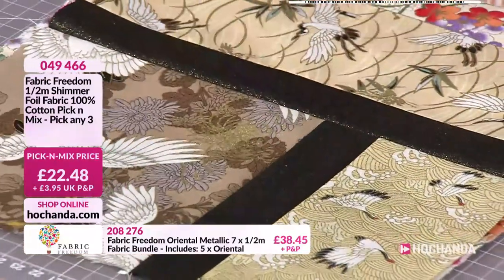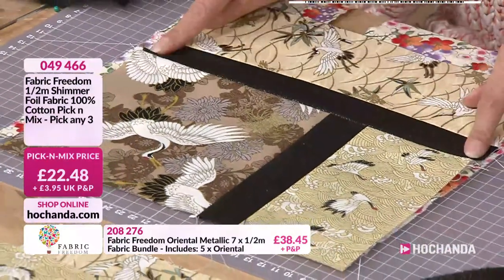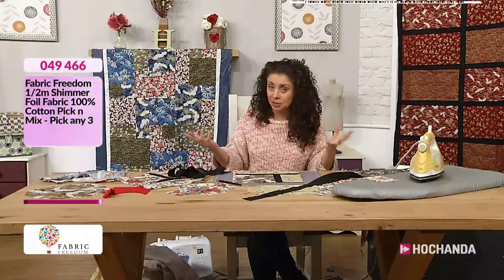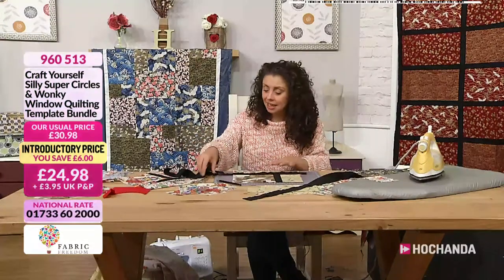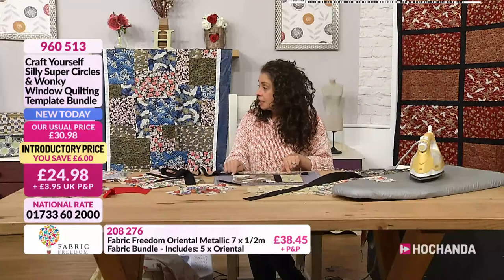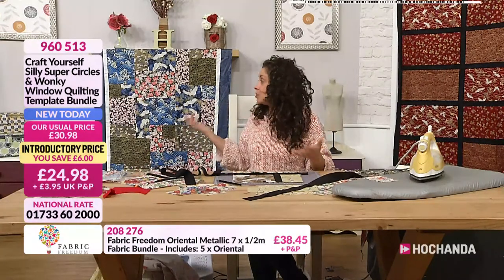Now, we did have somebody email in last night asking how much of this you would need if you were going to build a quilt. But that's kind of how long's a piece of string, because it depends on the size of your quilt. But from a half metre, the size that's in the wonky window templates, you'll get 12 of these strips out of a half metre. So that's going to get you quite far. And I'm going to see if I can use it all up.